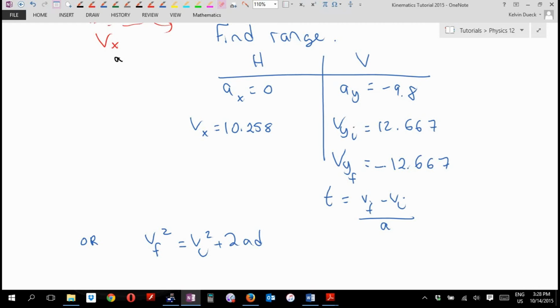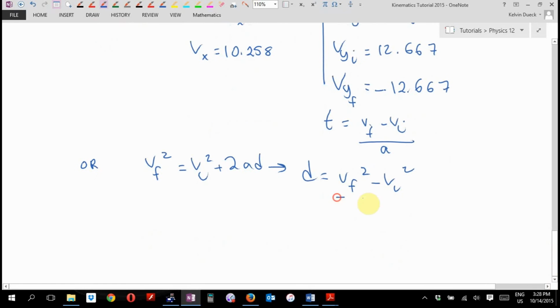But if I wanted to find the time of flight, if I did ask that, there you go. Or I could go D equals VF squared minus VI squared all over 2A.